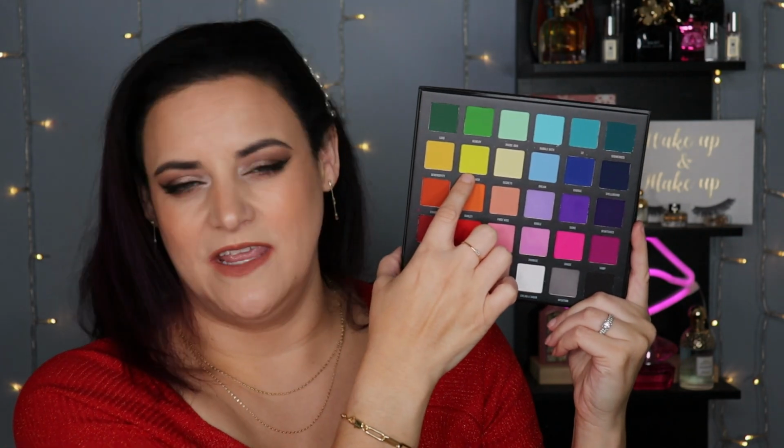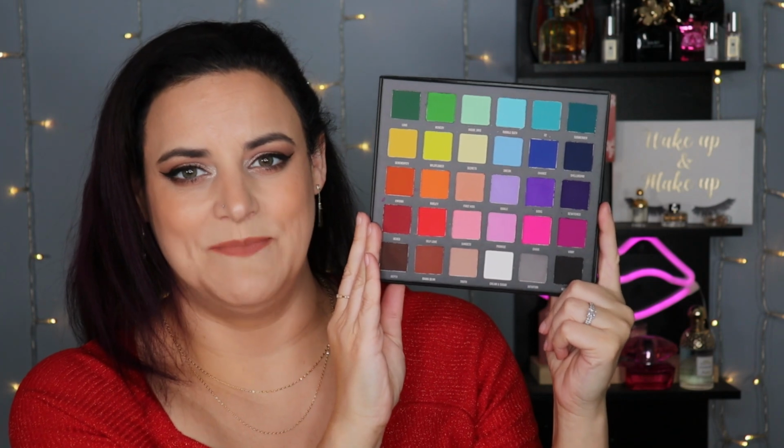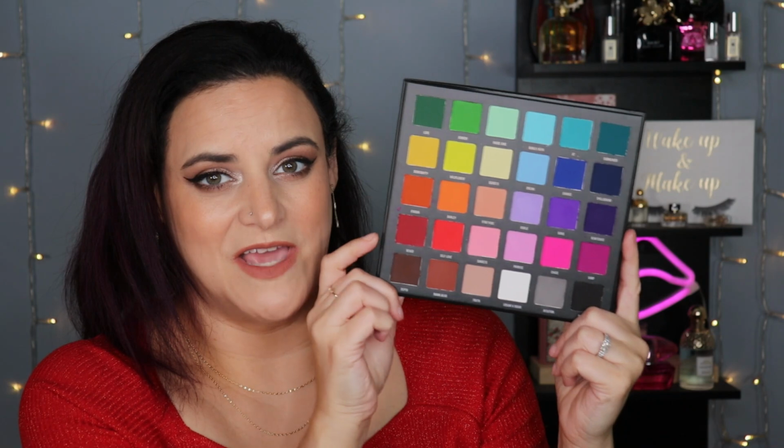And again, it's just this beautiful rainbow palette, and yet I think they've shifted away from the traditional colors. So for example, this yellowy green right here isn't one that you would typically find in a lot of rainbow palettes. It's not that sort of primary color that they typically have. I think there's just something a little bit different here. I love that you've got the gradients, and I just think it's a very well-balanced palette that is going to have a place in pretty much anybody's makeup collection.